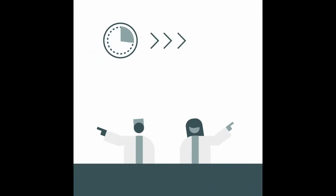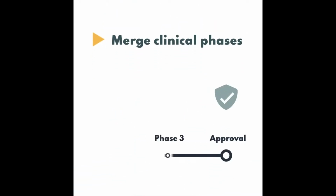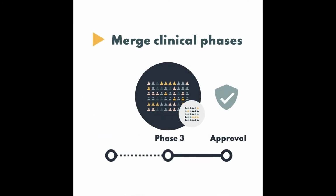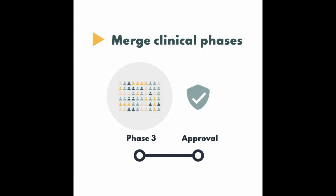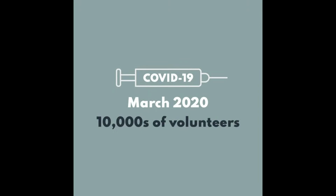One way scientists have worked to reduce the time to develop a COVID vaccine has been to use study designs that allow merging of clinical phases. For example, new approaches have allowed for Phase 2 participants to be included in larger Phase 3 studies, allowing scientists to shorten the overall timeline and number of participants needed, without cutting corners or compromising safety. The first COVID-19 vaccine trials in humans started in March of 2020. Since then, tens of thousands of volunteers have been enrolled in clinical studies worldwide.